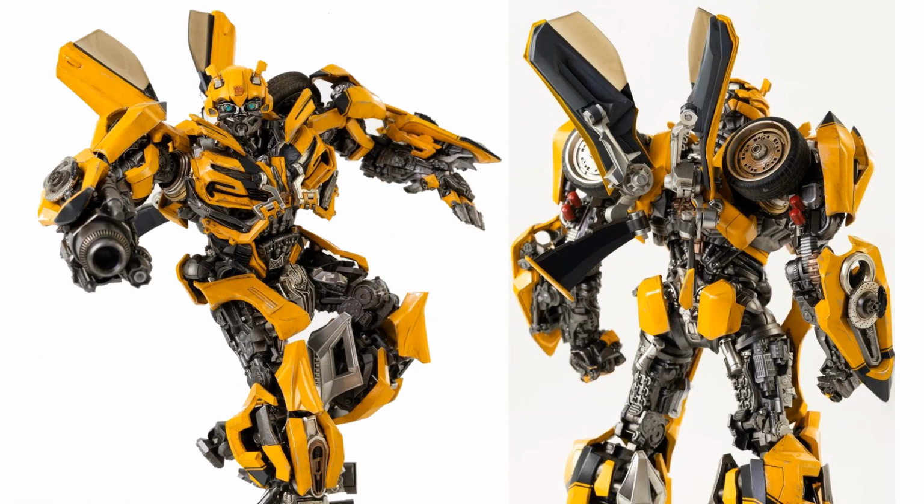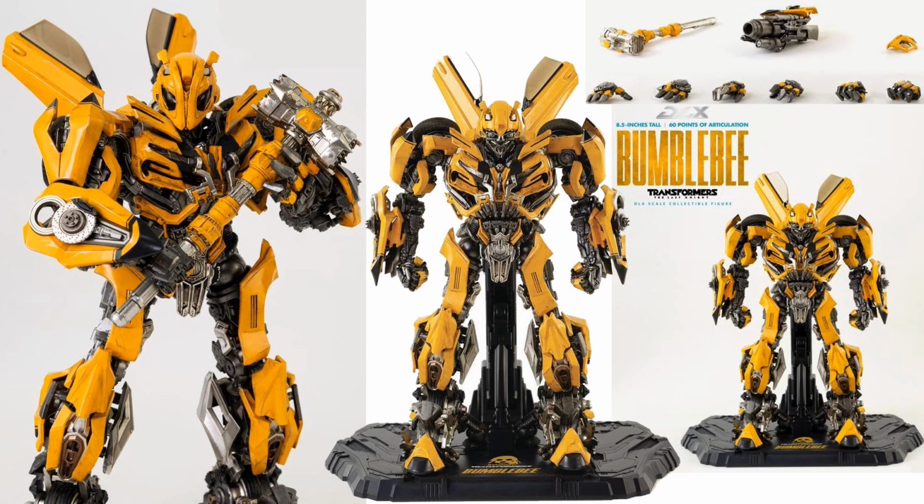Number 3, the Transformers Studio Series, the Last Knight Bumblebee, DLX scale. Spectacular. Look at the little face guard that comes down on him and the mace that he comes with. It comes with a figure stand as well.